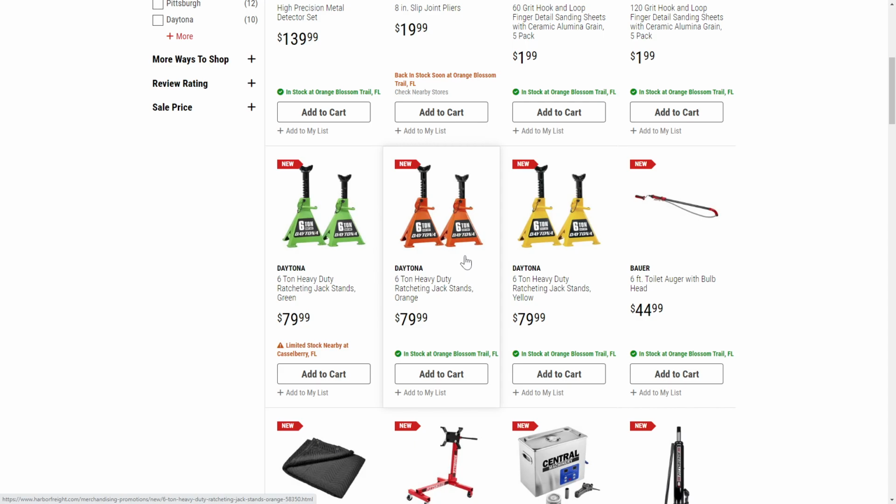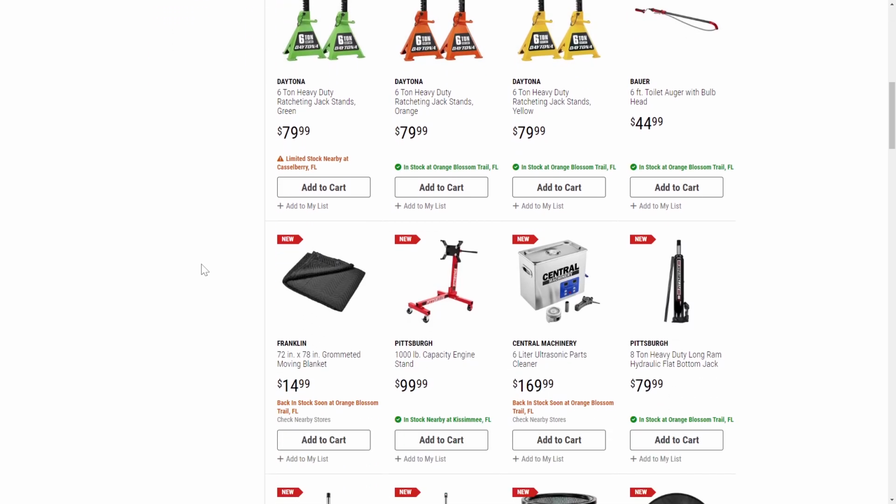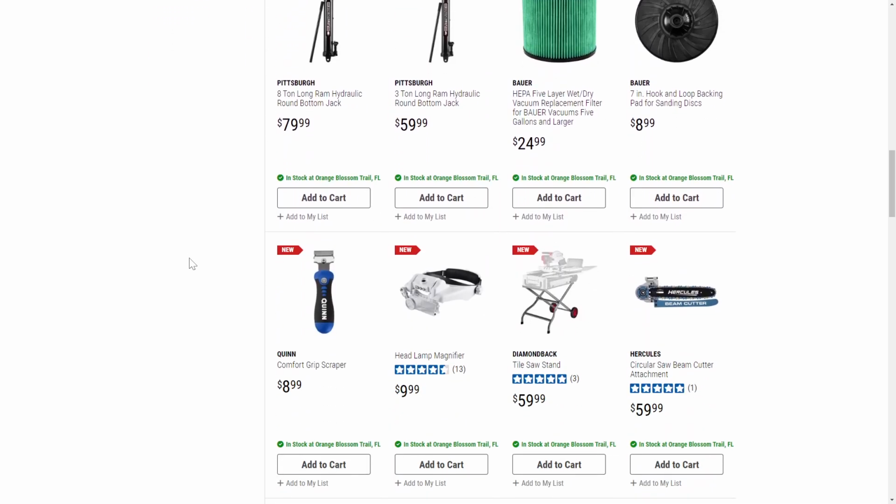But with the whole jack stand issues that Harbor Freight's had in the past, if you're not aware what happened, they had some jack stands that had some issues. They recalled them, and the new jack stands that replaced them were also recalled. So Harbor Freight doesn't really have the best reputation when it comes to jack stands. Jack stands aren't that expensive. I'm going to buy them from a more reputable source myself. That's just my opinion on the matter.